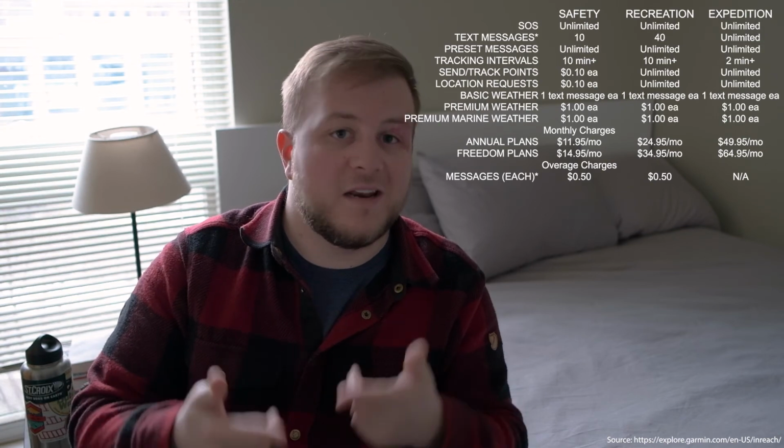And if you think you'll come in even a little bit under that, you'll use, say, 30 text messages instead of 40, and you'll maybe use 25 to 50 location points. It's going to be cheaper for you to use the safety plan and just use things as needed than to bump up to the recreation plan, where you're essentially just prepaying for more text messages, which is pointless because you don't get them at a discount, from what I can tell. Not really, anyway.